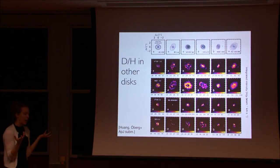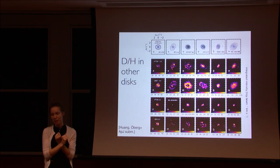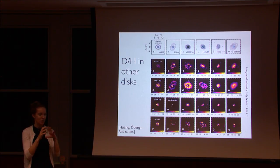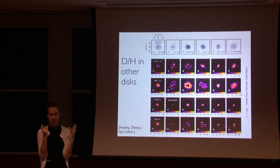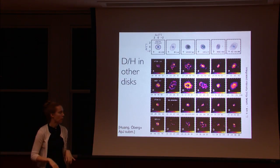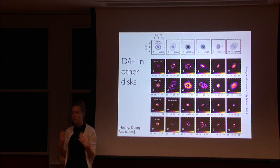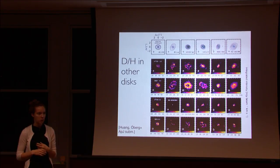So with ALMA, we can observe what these patterns in deuterium enrichment and patterns in nitrogen enrichment look like. What's shown here, and I'm going to draw your attention to a very specific part of it shortly, is just images of DCO+ and HCO+, and DCN and HCN in 6 different disks. Each column is a disk, each row is a different molecule. I'm going to focus in on DCN down here, since that is something that's frequently measured also in the solar system and also in the earlier stages of star formation.